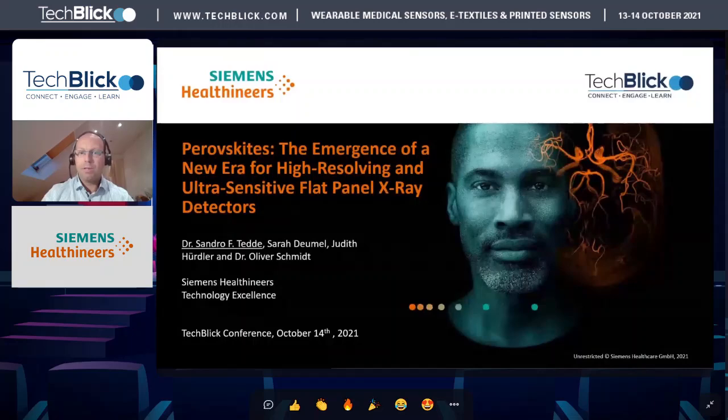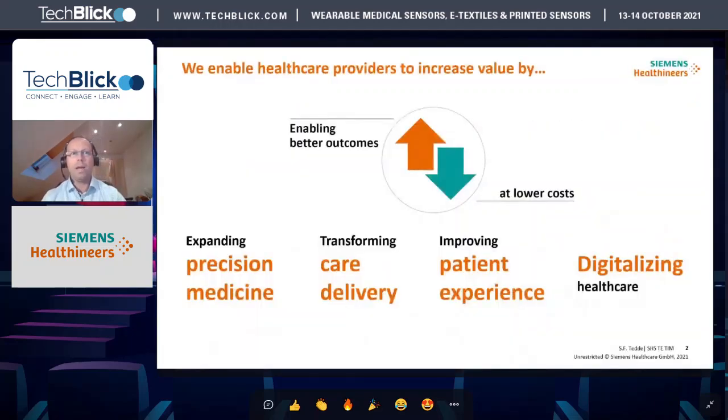But before starting with the details, why are we doing this? So Siemens Healthineers, of course, strive to enable healthcare providers in increasing value. So what we want to achieve is enabling better outcomes at lower cost for healthcare providers, but of course also for patients. And we are doing this in focusing more or less on 4 different ways. So we want to expand precision medicine. We want to transform how care is delivered. We want to improve patient experience. And of course, we want to digitalize healthcare.